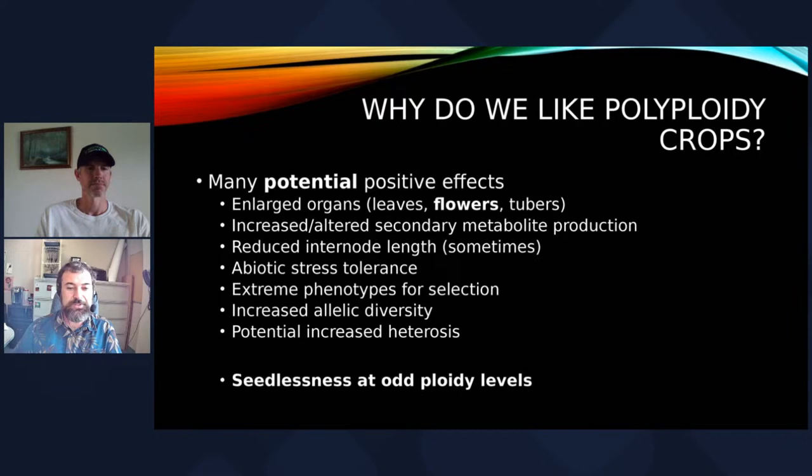Then the last two here, increased allelic diversity and potential increased heterosis, we'll come back to because they need a little bit of explanation. And then finally, seedlessness at odd ploidy levels. We'll come back to this one as well. But seedlessness is one of the key drivers that make cannabis producers interested in polyploidy, I would say. Although I hope to burst that bubble and show that there are other reasons to be interested during this talk.